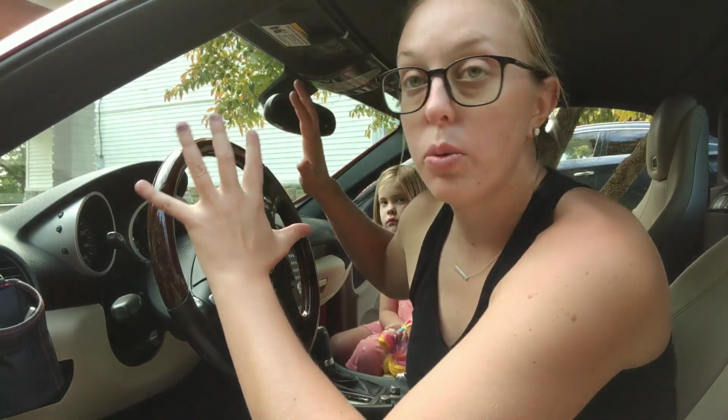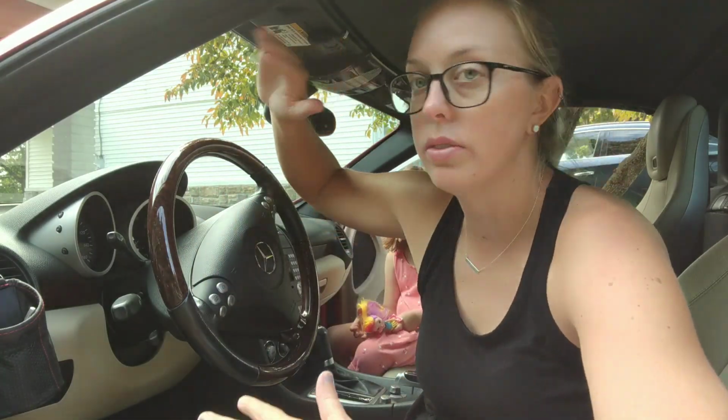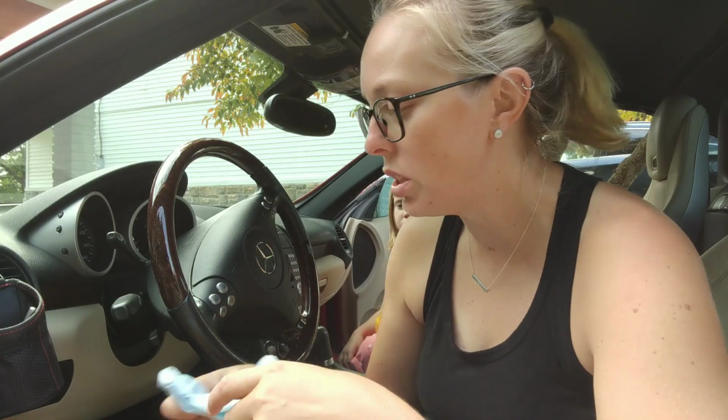Alright, so we've seen that we had some really great results quickly, effectively. We don't have a lot of lint left behind. We were able to control residue because we're using essentially disposable paper towels. Is it the most economical method to cleaning glass? No, by all means. If I can try to use a product that is reusable, recyclable, that's going to keep stuff out of a landfill, I'm going to prefer to do that.